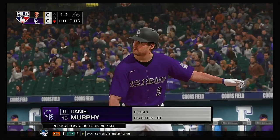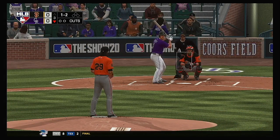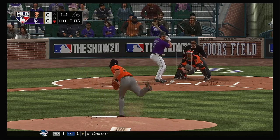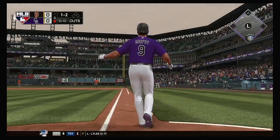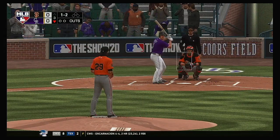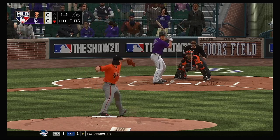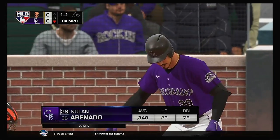Bottom of the third now, and next to bat will be the first baseman, Daniel Murphy. Well hit. Deep down the right field line. And that nearly broke our scoreless tie. Instead, it's a foul ball. The 1-2. Gets him swinging. He struck him out.